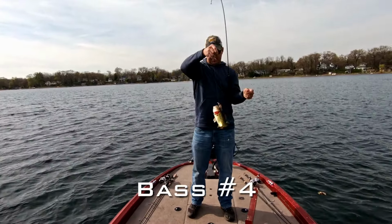Maybe he was coming in funny because the hook's all over his head. Makes 5 so far. A couple misses, but I'm finding the big one. Let's move a little shallower and try the Paul Maverick shallow jerkbait. See if they want to hit that.